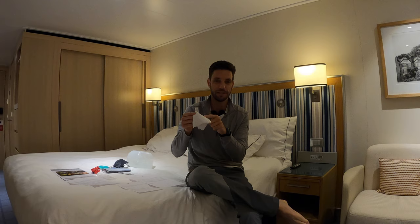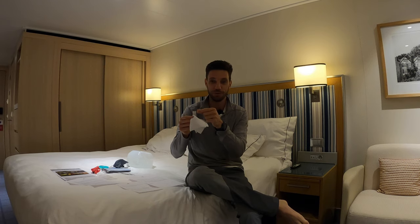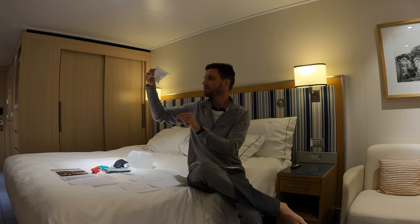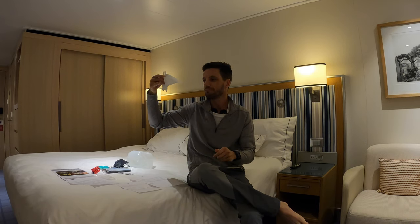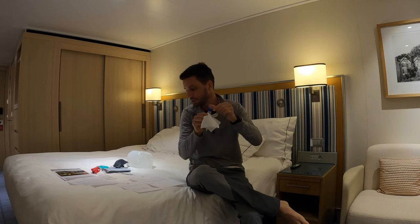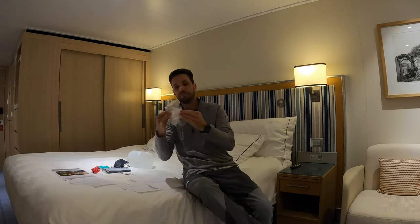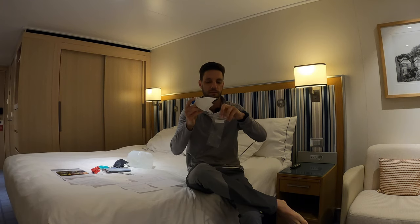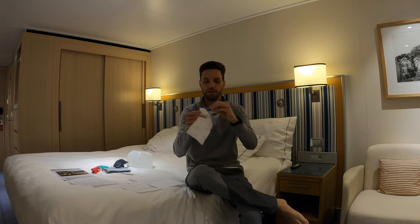I'm using this tissue because it's easy to get the spit to go everywhere except inside. And that's about right. So basically, they just want us to seal it up and put it inside the bag. Then we just leave it on the tray table, and that's pretty much it. They come by and pick it up and run the test.